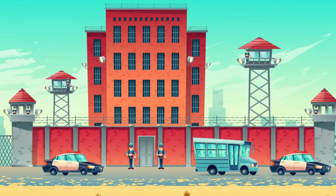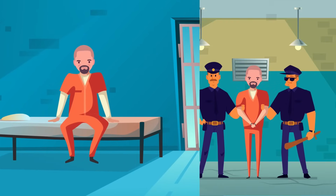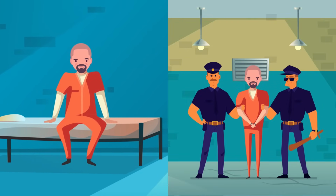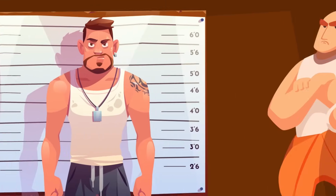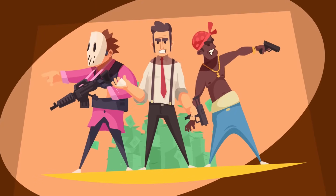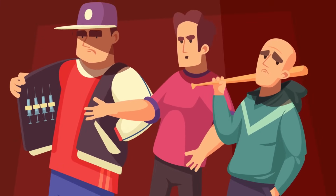McNair now resides in ADX Florence, a supermax prison where inmates are locked down 23 hours a day, and when they do leave their cell, they're surrounded by guards. This facility is one place that no man can escape from. That's why it houses international and domestic terrorists, spies, leading gang members, as well as infamous organized crime members, and the likes of one El Chapo Guzman.